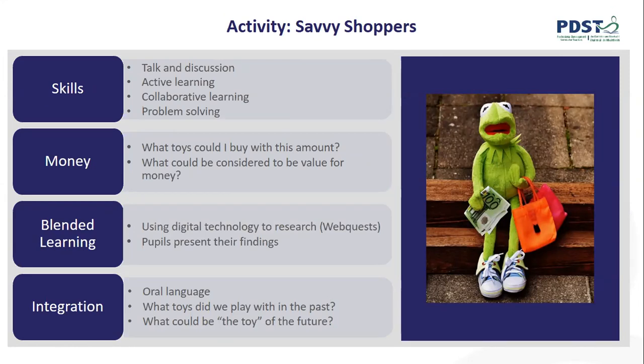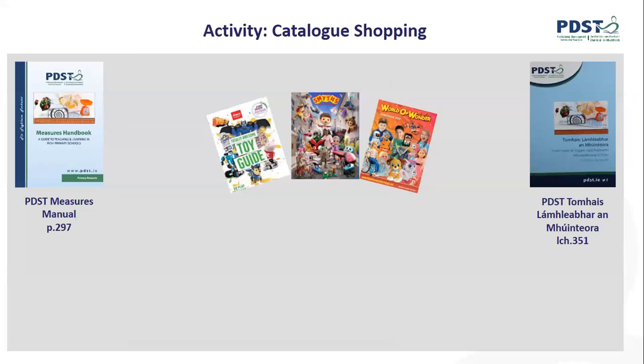The following activities are adapted from the PDST Measures Manual, which are free to download from our website and are also available on SchoolNet. This activity is called catalogue shopping, adapted from page 297 of the Measures Manual. Store catalogues are a free, useful resource when teaching money. They can form the basis of many open-ended problem-solving activities, which can be easily adapted for multi-grade class settings.